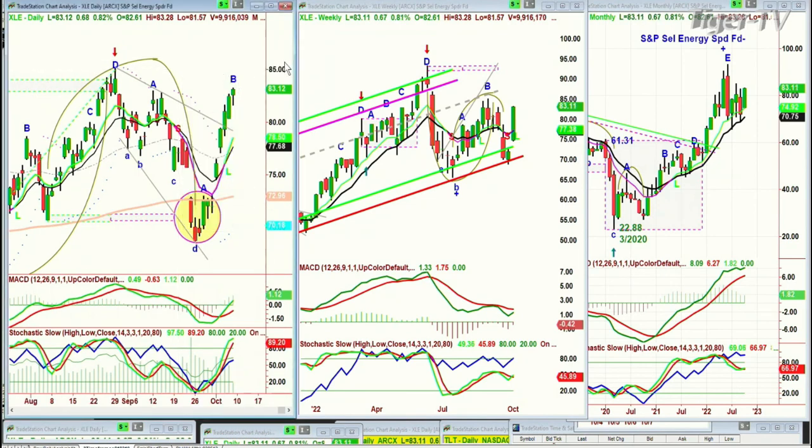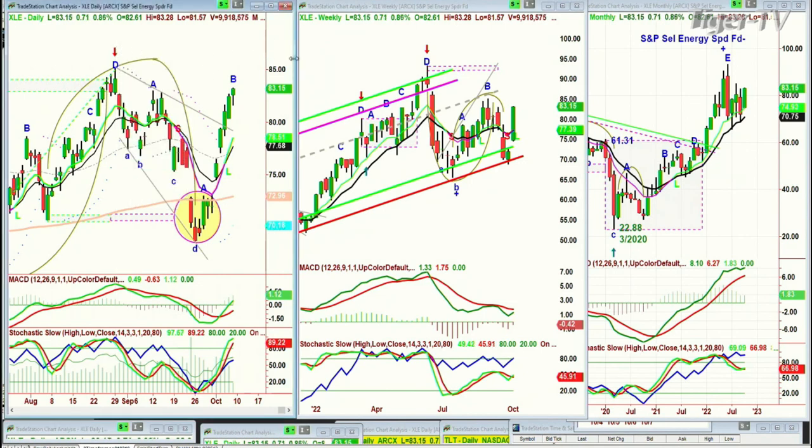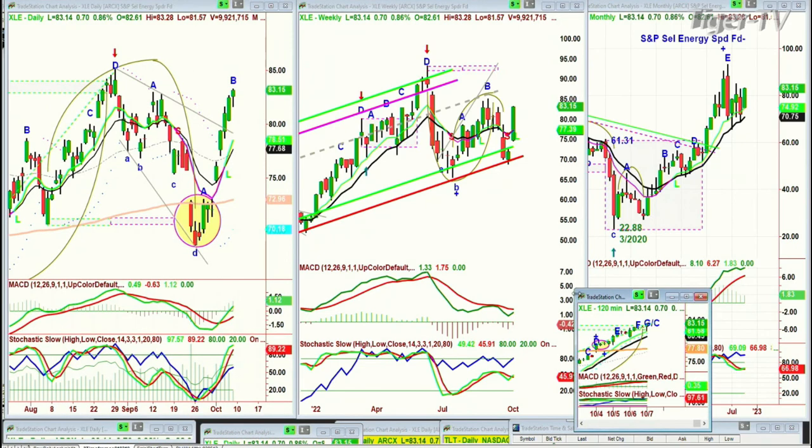And that just says to me, by Tuesday of this coming week, the XLE should attempt to get to the high that was made on the 29th of 85.18. It sounds like just 2 points. You know what? It's had such a huge move. This is where you should start to stall. If you look at the 120-minute chart, it's got a G/C.